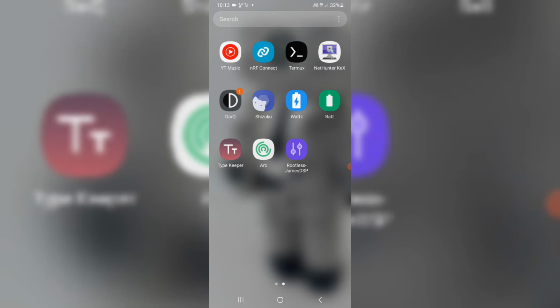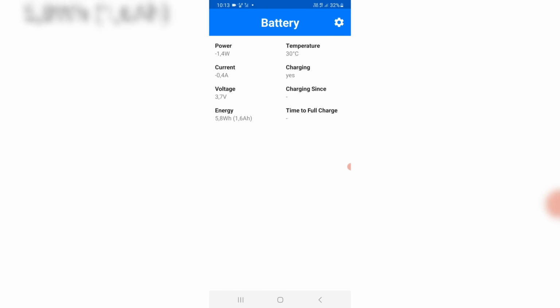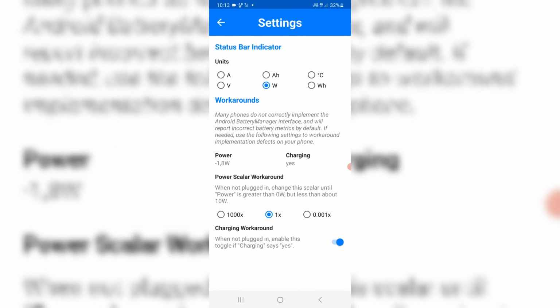The fifth app is called Watts. Watts is a simple battery power indicator for your Android device's status bar, showing the number of watts coming out of or going into your battery. Opening the app also shows additional detailed battery metrics.